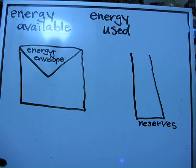Today I want to talk a little bit about the energy envelope, a concept that I use as a fibromyalgia scientist to help me manage my fibromyalgia symptoms and live better with chronic illness. As you can see, I've drawn on the board a picture of an envelope. That's going to be our visual for this discussion.